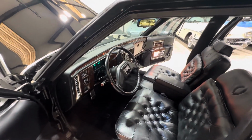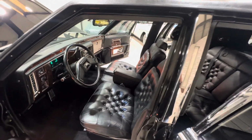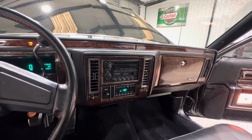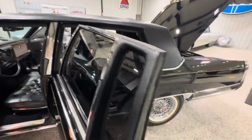All right, guys, full disclosure. 91 Cadillac Brougham d'Elegance, 20,000 miles. This is a demonstration of the radio. The radio works when it wants to work, but it's going to have to be rebuilt, guys. I'm going to set you guys up with whoever does the rebuilds on these.